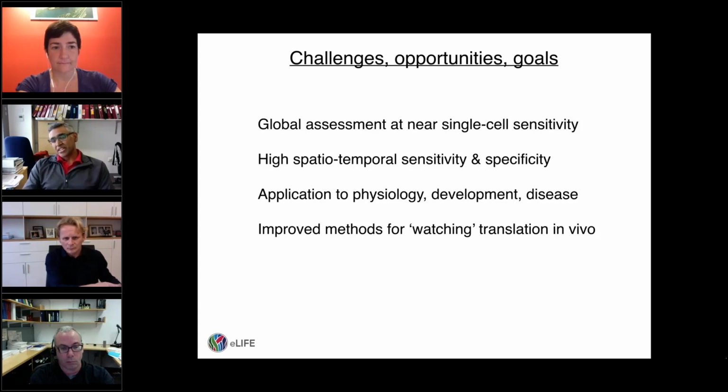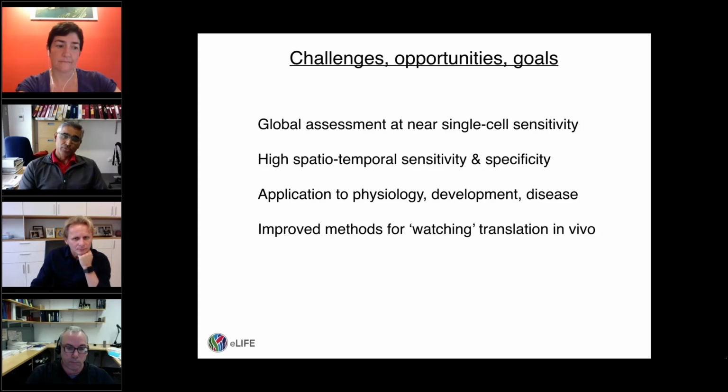Now, once you have a kind of description of all the messages that are being changed during development or some process of interest, parallel methods are being developed for being able to watch translation in vivo. Now, currently, these methods involve really rather large tags, but again, improvements in being able to watch translation in real time and watch how it changes, I think, is one of the real challenges moving forward.